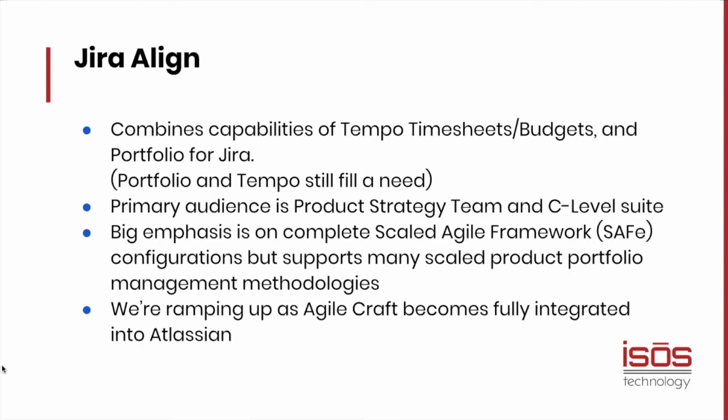ISOS is very excited, as was mentioned earlier. We're actually ramping up as AgileCraft becomes fully integrated into the Atlassian partner ecosystem. We're going to be actively working with the AgileCraft team to help Jira Align be a great success, and I know it will be.